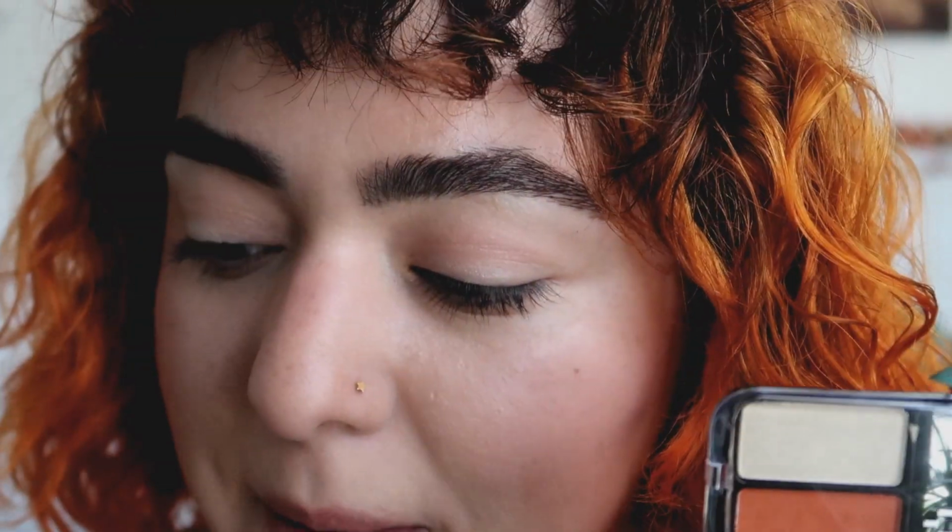So now we're gonna go on to eyeshadow. The most safe choice would be going in with this color palette right here, just because I do have an orange top on, orange hair, so this is in the same color family. But I really want to play with this, so let's go for the greens. The green that I really want to apply is this guy.